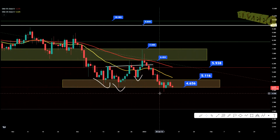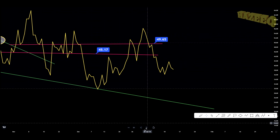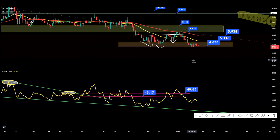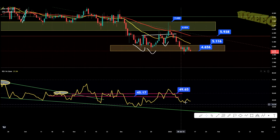If we take a look at the daily RSI, you can see that we are printing a higher low over here. Let's see if there is a divergence over here with the price action. So yeah, there is a bit of a bullish divergence over here.